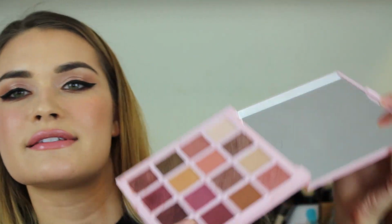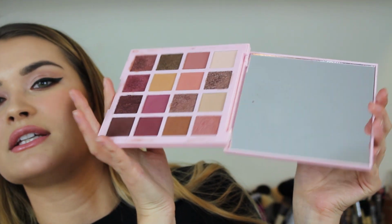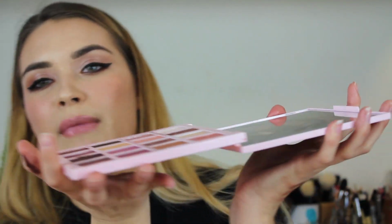Also, something else that I pointed out in my other review that I liked about this palette is that the mirror opens up like this. It reminds me of the Tati Beauty one, so it's really easy to do your makeup and the mirror is really good.